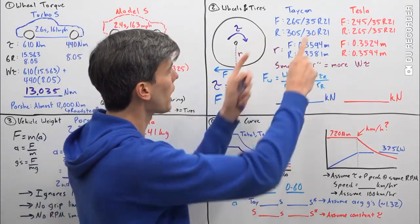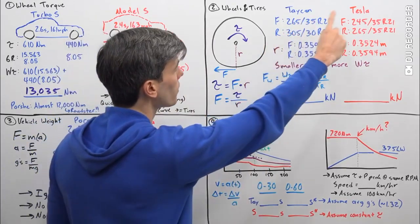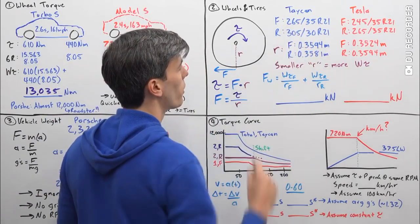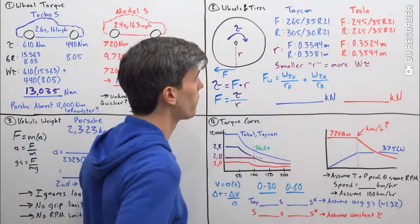And so we can look at the different sizes for the front and rear tires of both the Turbo S and the Tesla. You can see the Turbo S has wide 265s up front, 305s in the rear. The Tesla has 245s up front, 265s in the rear.